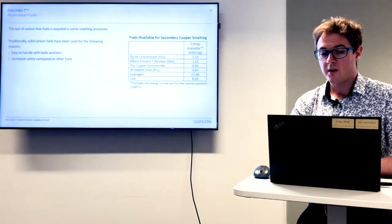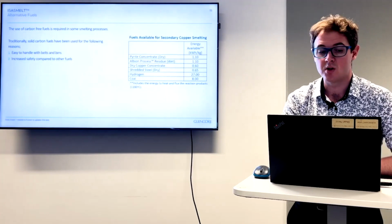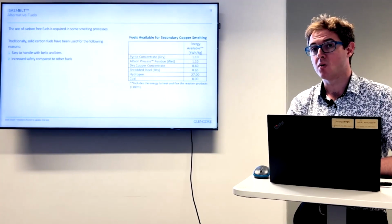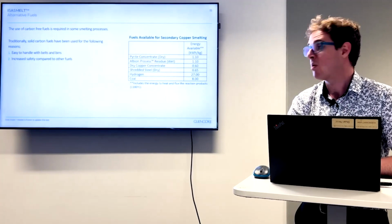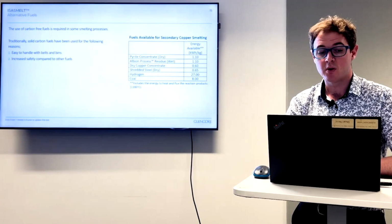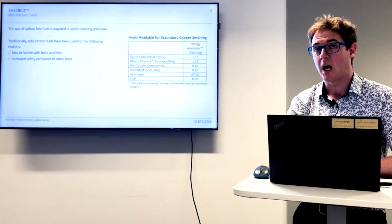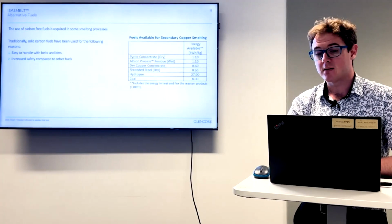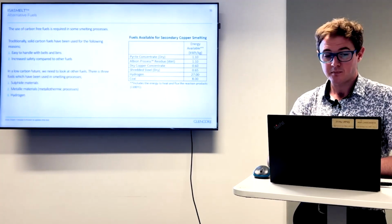So what if, unlike copper smelting, there is no energy in the feed? This is where carbon fuels have traditionally been used, for those feed materials which don't generate heat when we smelt. Traditionally we've used solid carbon fuels because they're easy to handle with bins and belts. Carbon you can shovel, it's quite safe. But we need to start to move to some new things.